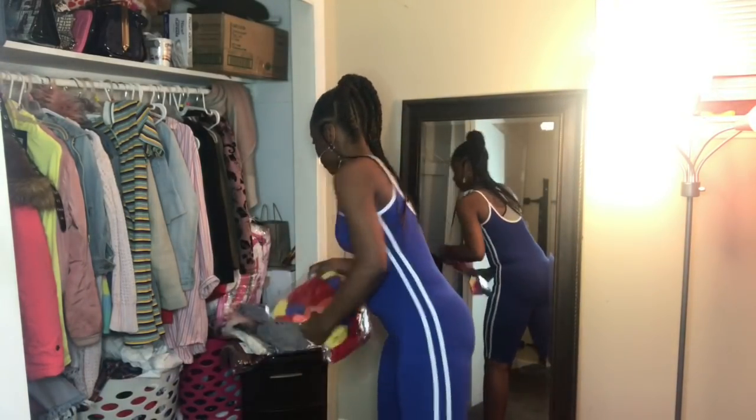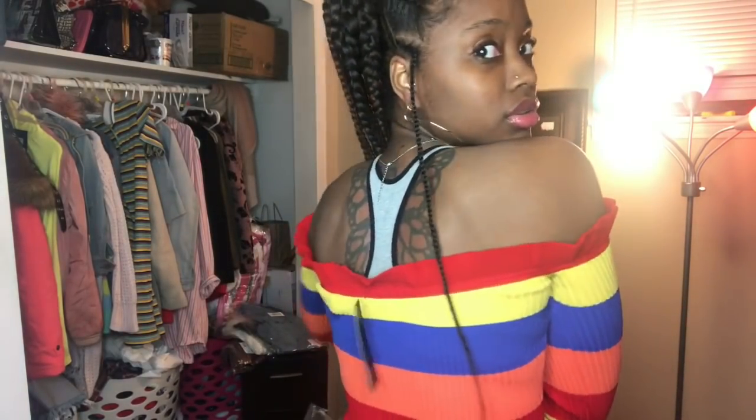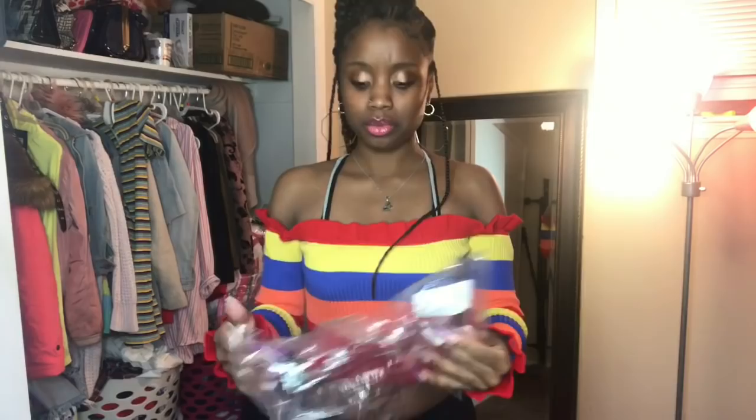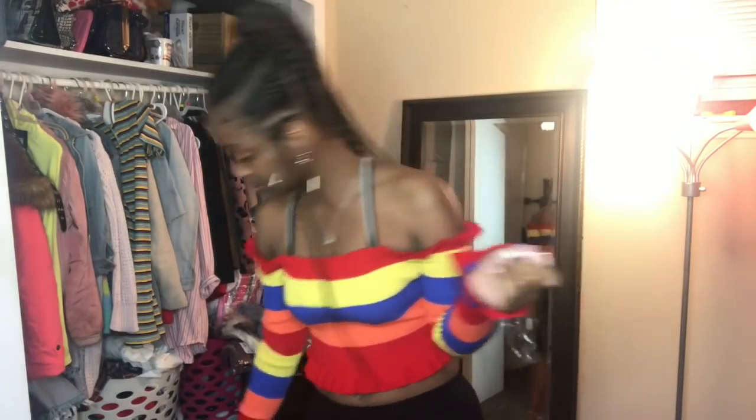Hold on, I'm going to change to the second one. Okay. This is like a crop top off-the-shoulder shirt. Excuse my sports bra once again. It's kind of cute. It's all right. It is called Won't Waste Your Time Sweater. I feel like they kind of wasted my time with this sweater because I feel like Dorothy off of the Wizard of Oz. But I could be a cute Dorothy. It's all right.